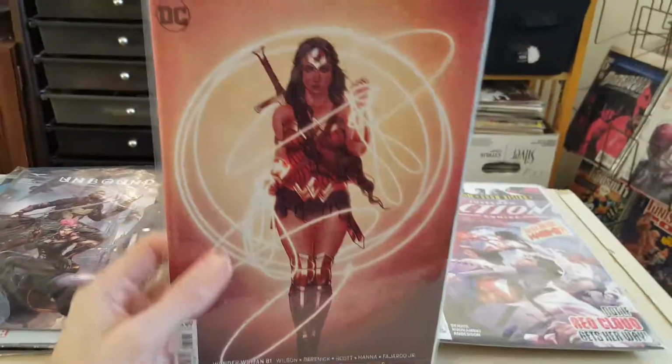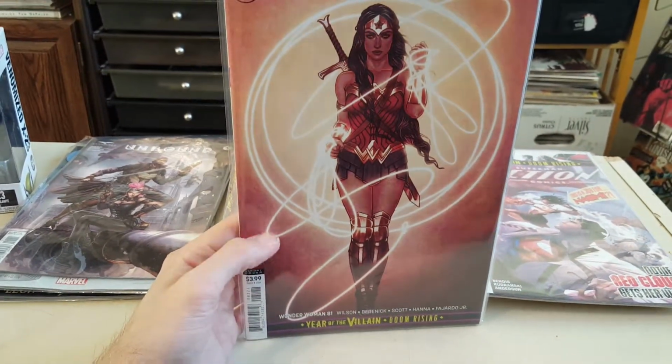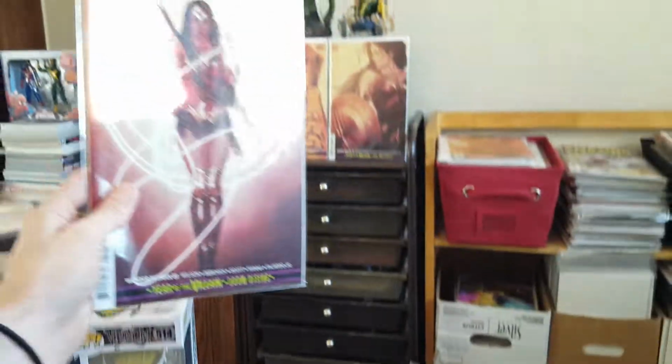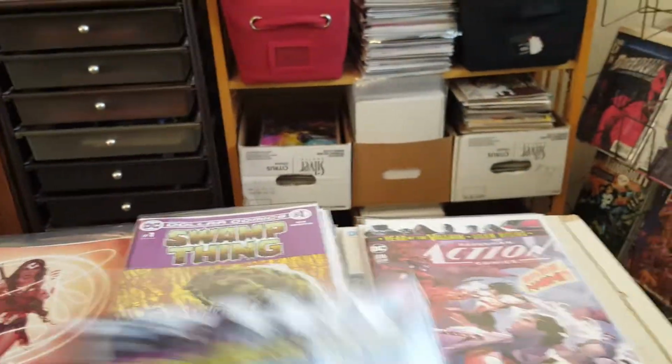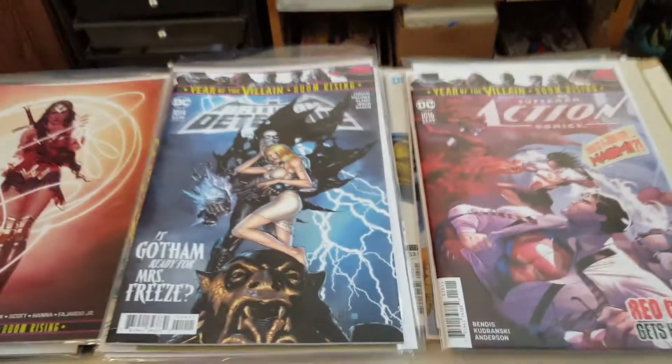I will always get any Prison cover I come across for cheap. For at least cover, I don't know. Some of those crazy variants, I don't care. But those Wonder Woman B covers, bring them on. So, couldn't say no to that. There's a Detective.